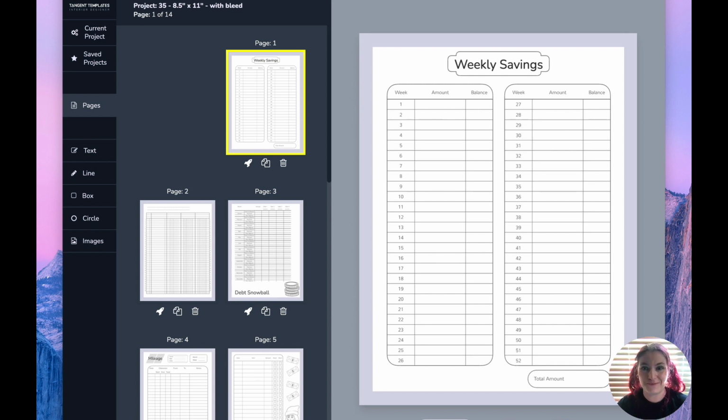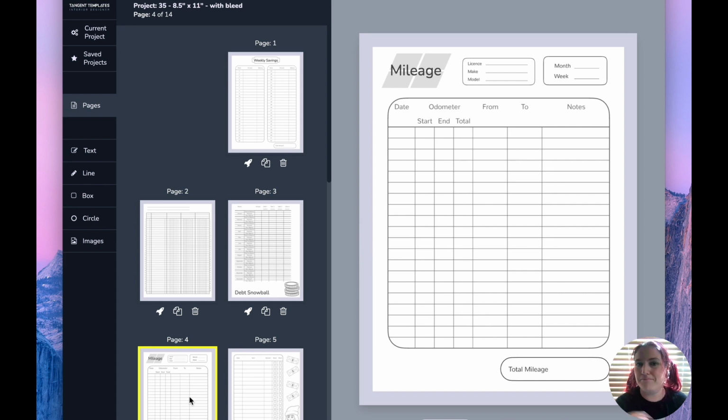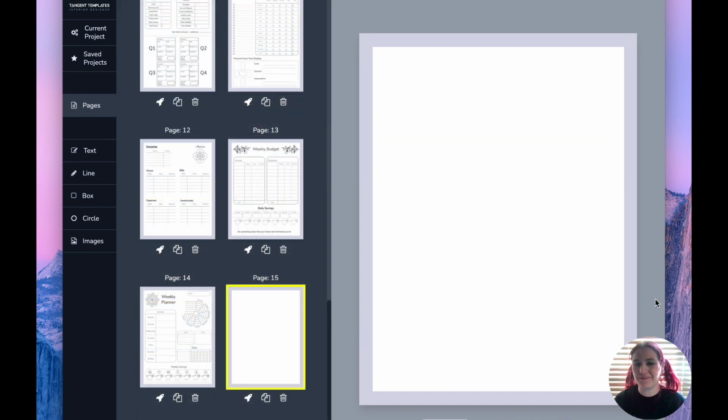But, guys, we have a really, really good one for you today. We have added everything financial, and I'm going to go through all the additions for you today and show you how you can make all kinds of financial planner pages, budget pages. We've even got things like mileage, we've got ledger paper. We have everything in here, so I'm going to show you how to do all of that. Okay, so let's jump in and take a look at the new images.